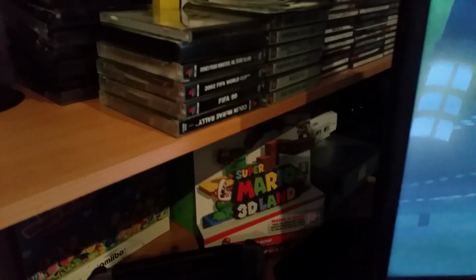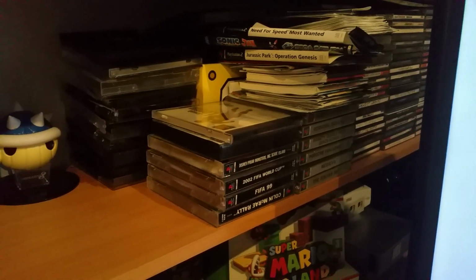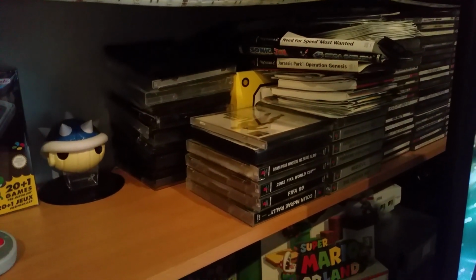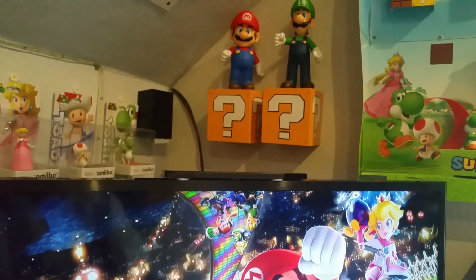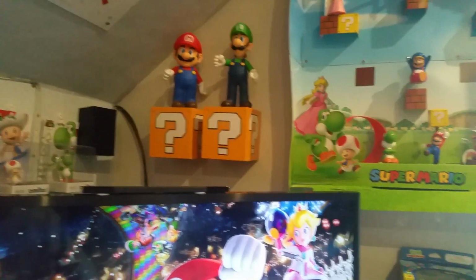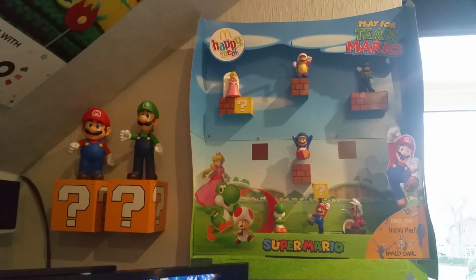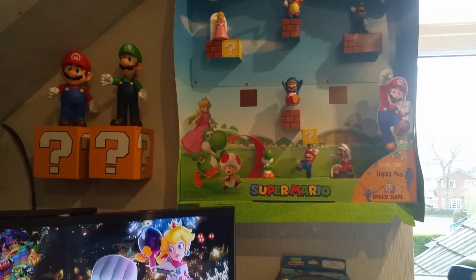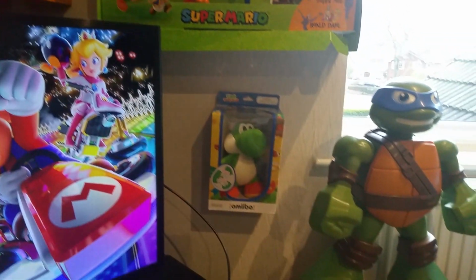Thanks again, Craig. The PS1 pile, which is just manuals and inlays of old scrap doubles I had, and used the cases for replacing the ones on there. So yeah, it does happen. There's me Mario question boxes that my dad made. Me McDonald's Mario display, which I was very lucky to find with the original figures. They hadn't thrown any of it away when I walked in at the right time and asked for it. There's me giant Leo.